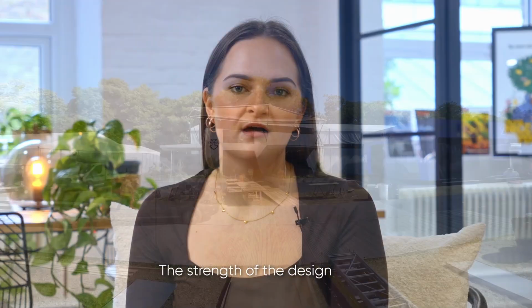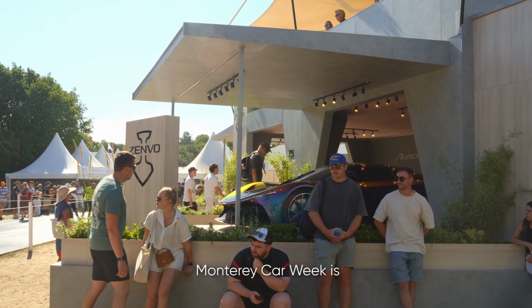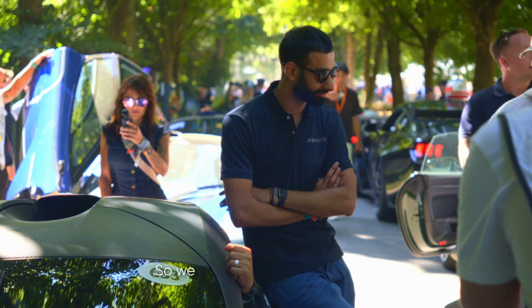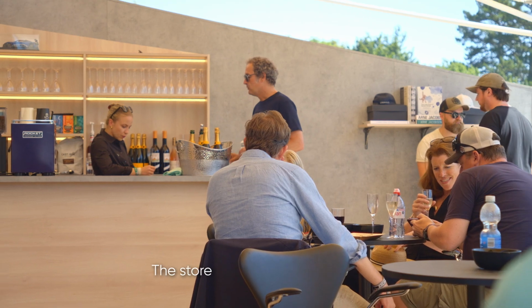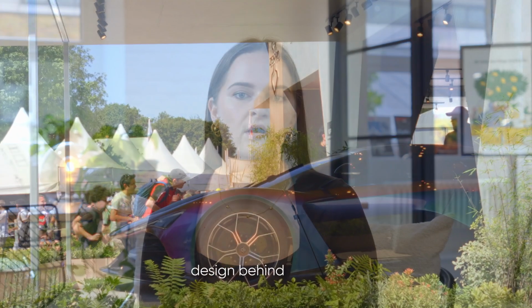The strength of the design is that it served two completely different shows with two very different audiences. Monterey Car Week is much more exclusive, so we didn't have the upper deck. The storeroom was actually turned into a speccing area for people to come in and really get hands-on with the design behind the cars.